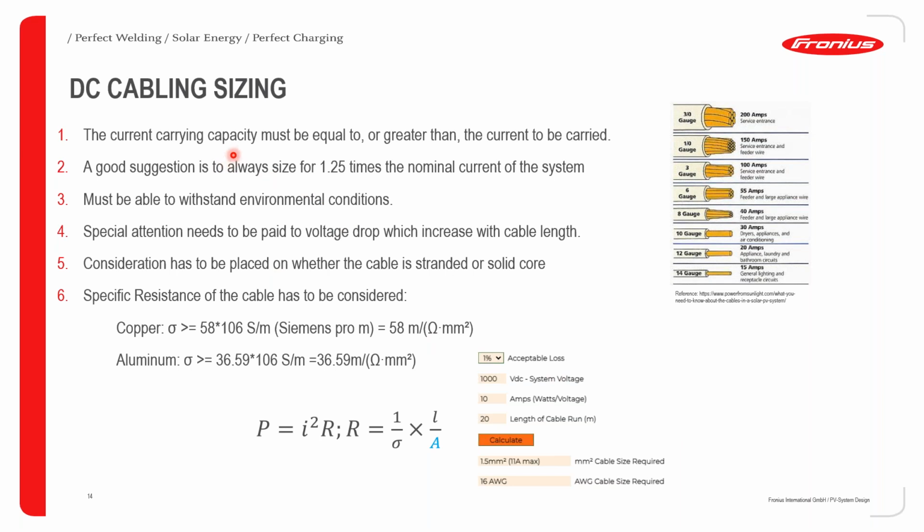The first statement states that the current carrying capacity must be equal to or greater than the current to be carried per string or for the system. A good suggestion is to always size for 1.25 times the nominal current of the system. So let's say per string, the nominal current of my string is 10 amps. I should always size my wire to carry 10 times 1.25, so that would be 12.5 amps. Okay, that's what's called a safety factor.